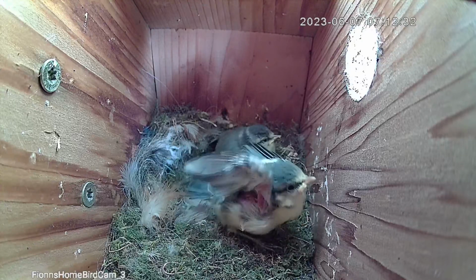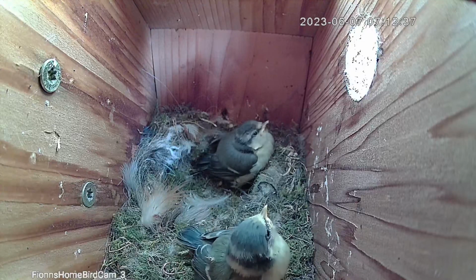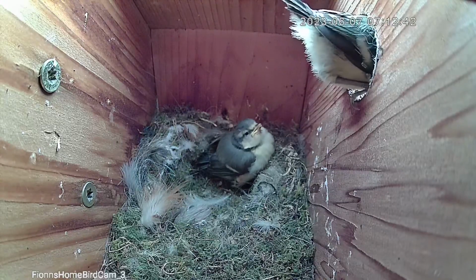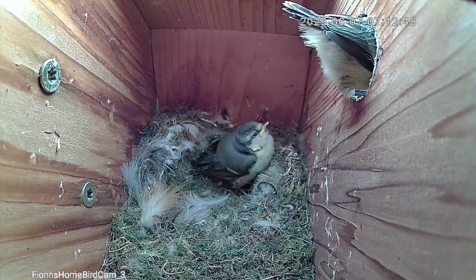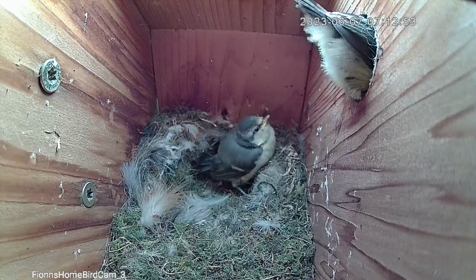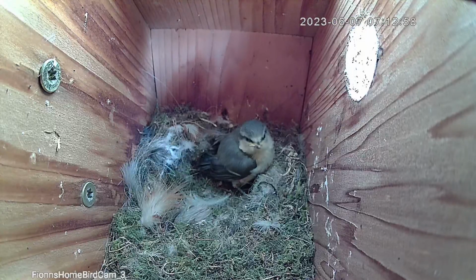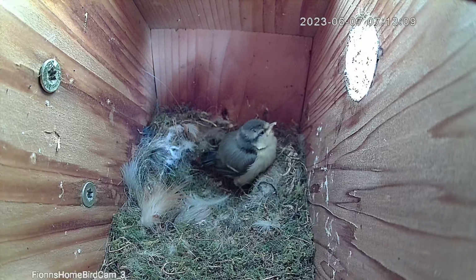And so this chick decides enough is enough, it's time. And it makes its way up to the nesting hole. And just after a little bit of hesitation, it finally heads on. And this chick is going to fledge in the next minute or 2. And thankfully, it was quite a happy ending.